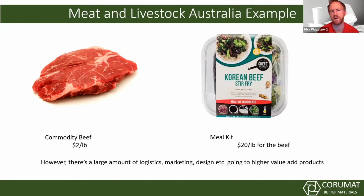So one of the examples is that we got a little research contract from Meat and Livestock Australia, and they pointed out that their stakeholders are ranchers, and they're a governmental organization meant to help ranchers. And so one of the things they did is they actually introduced the ranchers directly to meal kit people and convinced them to form partnerships. And so instead of getting $2 a pound, they got $20 a pound. So perhaps your business model is actually more like a broker or a relationship manager. And then you can get a cut from the value that you created for someone in that value chain. It's not always making and selling stuff.